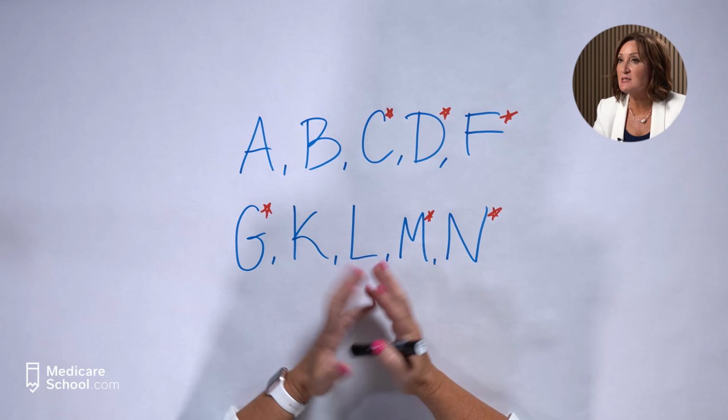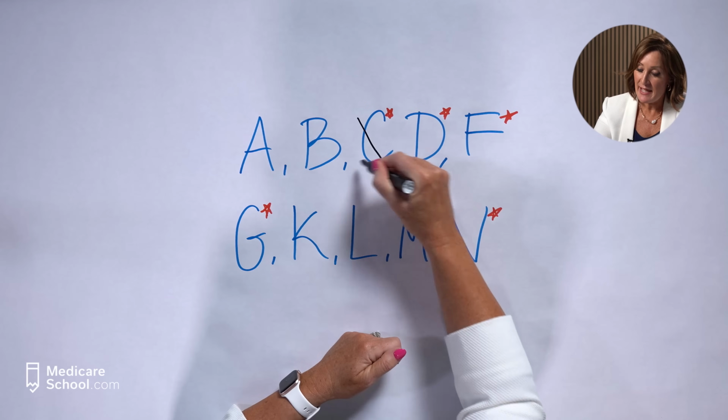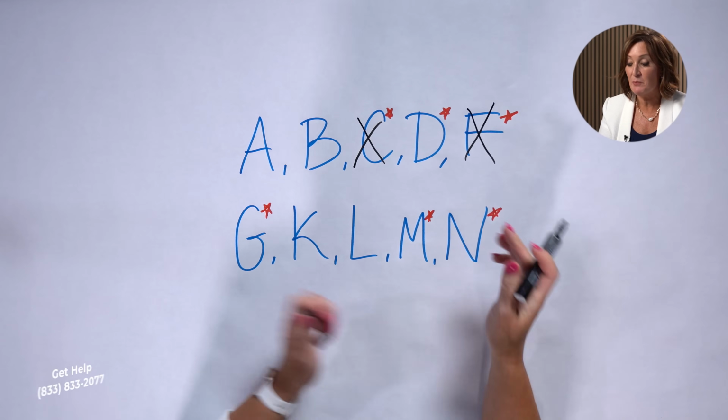Now, 2 of these plans you can no longer get. So the C plan and the F plan, which we're going to talk a little bit more about today. Unless you are eligible for Medicare before January 1st of 2020, you can no longer get the C plan or that coveted F plan that everyone really liked because it was 100% first dollar coverage, okay? So with those going away, we have a couple more that became more popular.